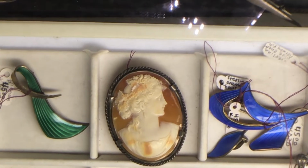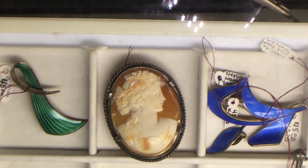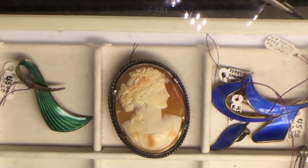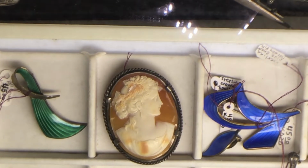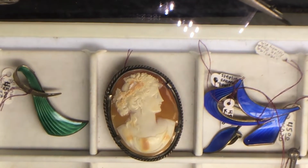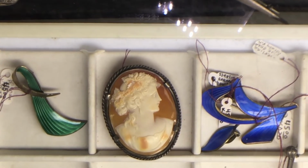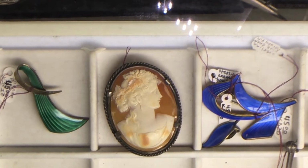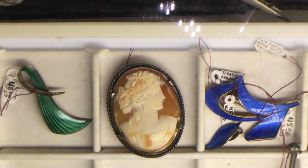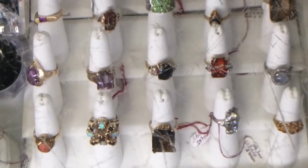And then to the left and the right are Scandinavian modern enameled pieces from the 1950s. A lot of those are by a designer named David Anderson, but there were several designers in Denmark and Norway who did this type of jewelry in the 50s. It's all very collectible now. These pins are priced, it appears, around $45, which is actually on the low side for those.